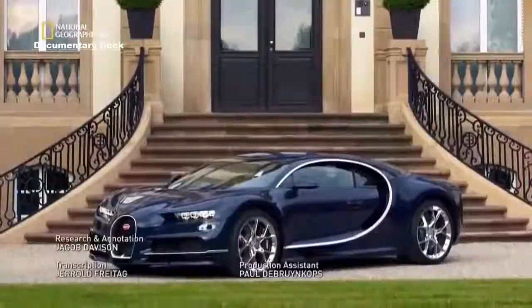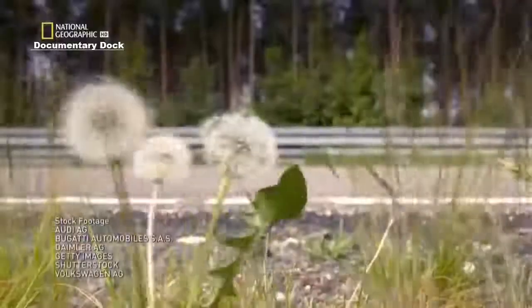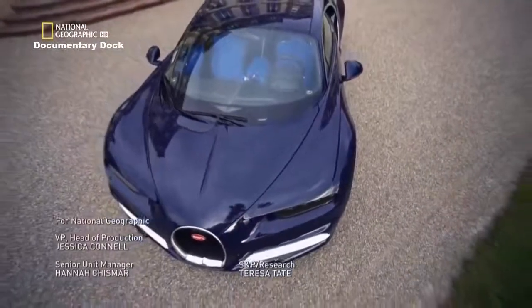The Bugatti Chiron. A handcrafted masterpiece, an engineering marvel, and perhaps the zenith of the combustion engine era of the automobile.